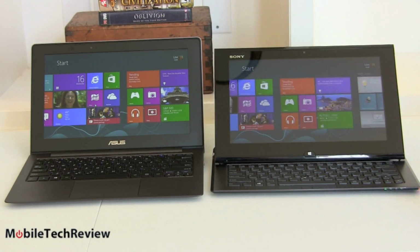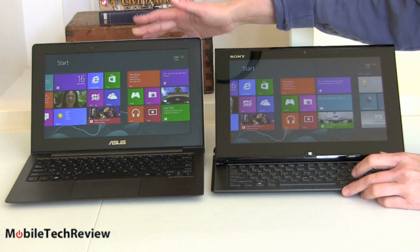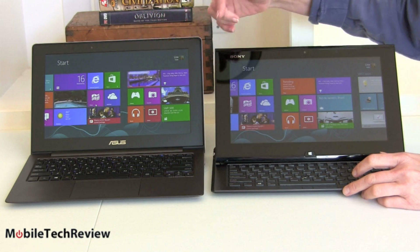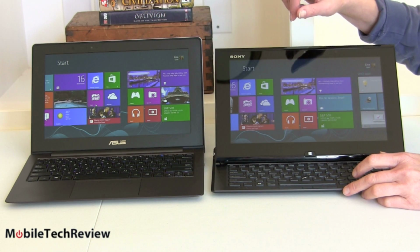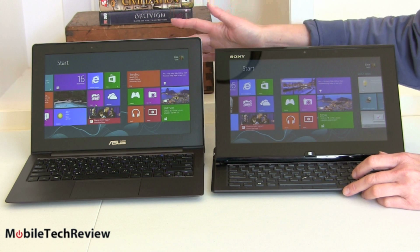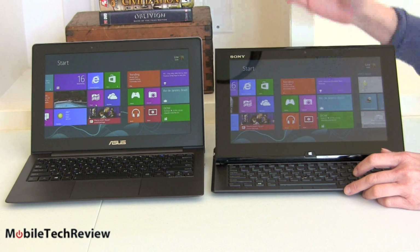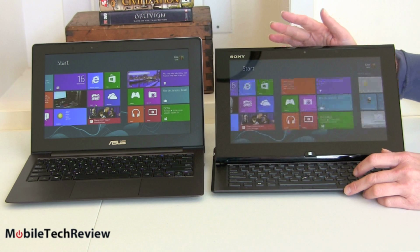Now, another thing that sets these guys apart is the dual display nature of the Asus. Yes, you have a back display, you have a front display. You can actually use them both at the same time. So for those of you who want to do presentations, or maybe you have this idea that you can show a movie to your kids on the back screen while you're trying to get work done on the front screen, you can do that. Obviously, one screen on the Sony, that's not an option.